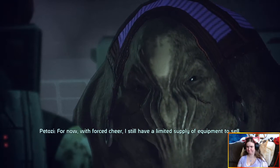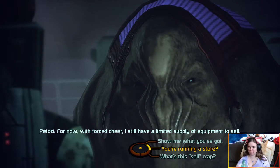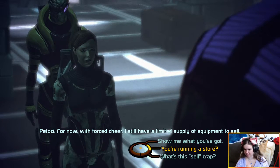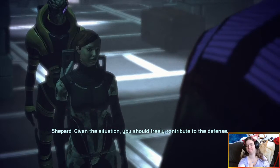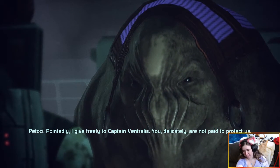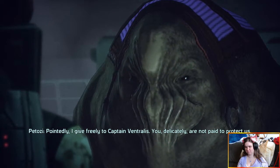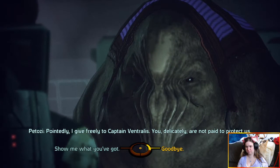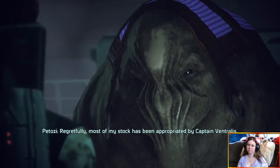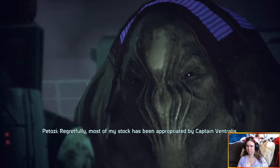Now, with forced cheer, I still have a limited supply of equipment to sell. Given the situation, you should freely contribute to the defense. Pointedly, I give freely to Captain Ventralis. You, delicately, are not paid to protect us. Let's have a look. Regretfully, most of my stock is being appropriated by Captain Ventralis.